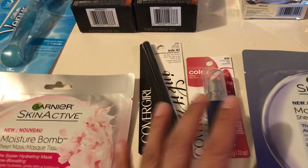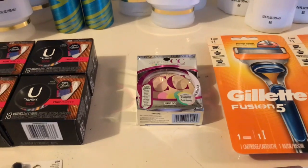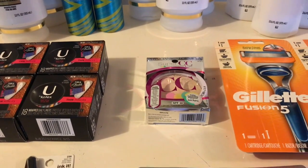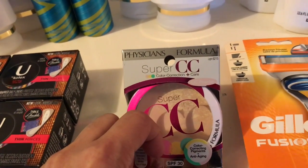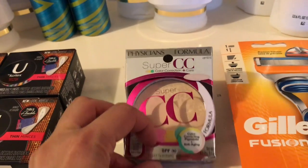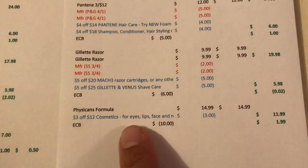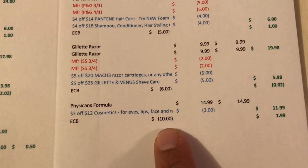So I got that. The next deal is on the Physicians Formula. They're on a promotion, spend $14 and get a $10 Extra Buck. So this one is a Super CC Color Correction Care. I purchased that for $14.99. I had a $3 off $12 cosmetics, so it came to $11.99. I got the $10 back, so it's $1.99 for that one.